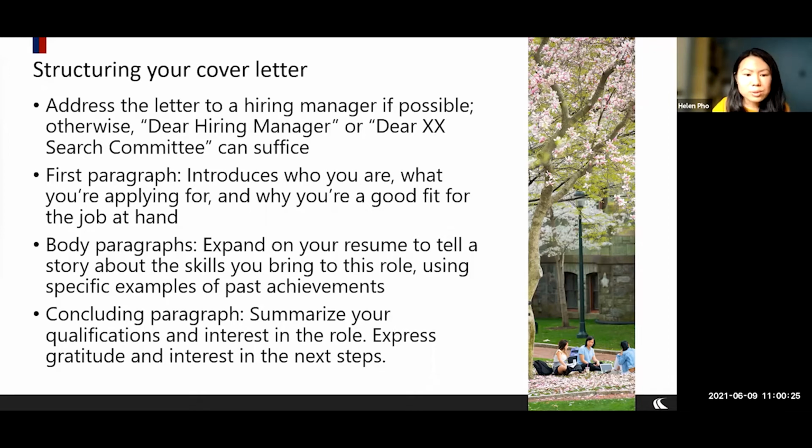Okay, and then the first paragraph. After the salutation at the beginning, you've got your first paragraph, and I would say the first paragraph is pretty important, because it comes first, and it's really, going back to that first idea of the first impression. It's what the reader's going to read first, right? So you want to make good use of this first paragraph. In terms of a general structure, introduce who you are, what you're applying for, and why you're a good fit for the job at hand. I'm going to go into more details with each of these different paragraphs. So that's the purpose of the first paragraph.